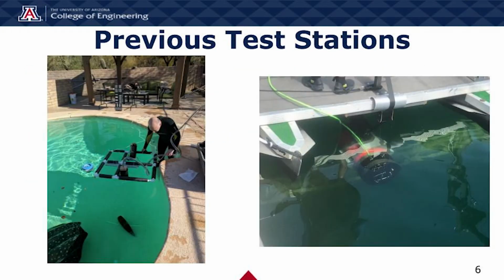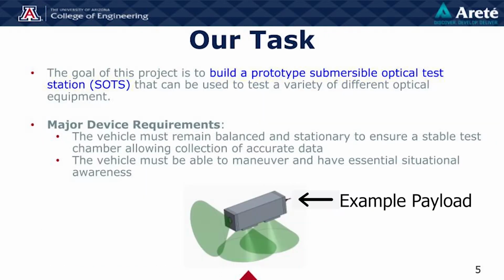Every optical device that Arete designs has to be manually tested in the water. Currently, Arete, when designing a new sensor, has to create a new platform to test each individual sensor. This process of creating a new platform every time they want to test a sensor has proven to be unreliable and inconvenient. Therefore, the goal of this project is to build a prototype submersible optical test station. This test station will be used to test multiple sensors that Arete creates in the water.